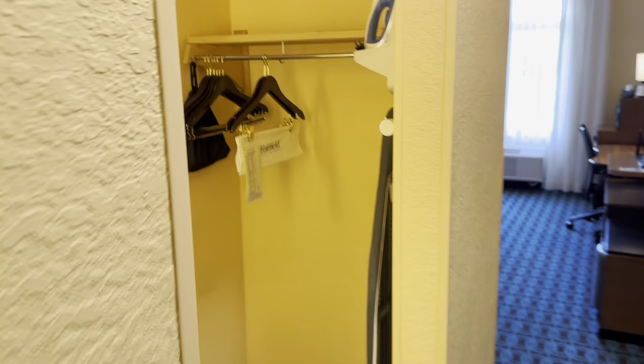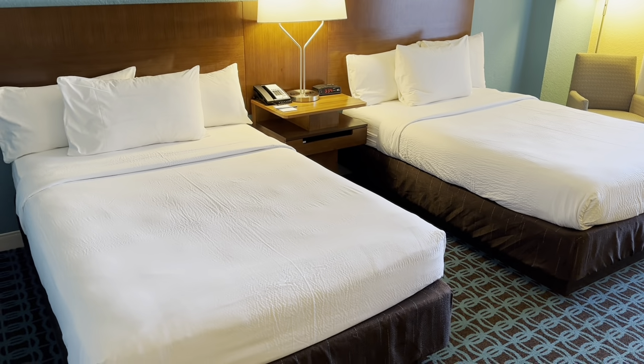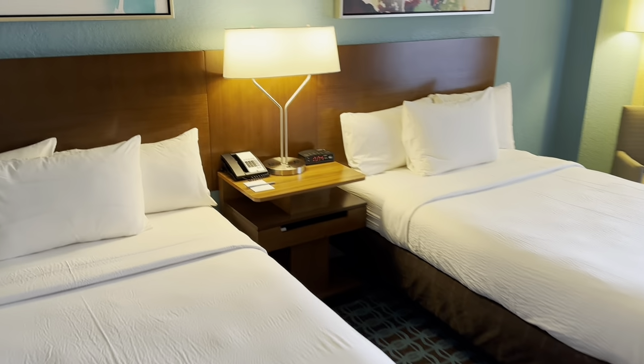All right, so now I'm gonna show you a room here at the Fairfield Inn, okay? So let's go in and check this out. They call this room the Double Double. Why? Because there's two beds. That's why they call it Double Double. I get it. I see what you did there, Fairfield.